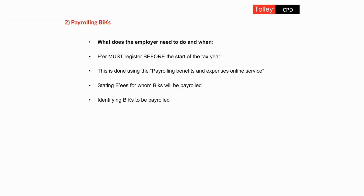The Revenue, in fact, suggests that if you want to payroll benefits from the 6th of April 19, you should register for payrolling benefits before Christmas. The reason for this is it enables the Revenue to adjust tax codes for the 19-20 tax year, removing the benefit that is going to be payrolled, so that the employee does not pay tax through the payroll and through their tax code.